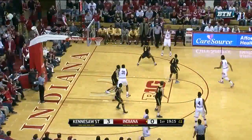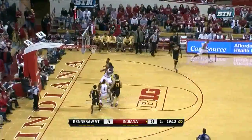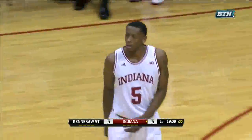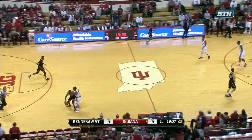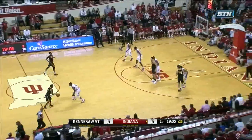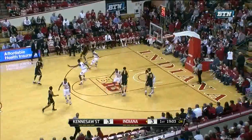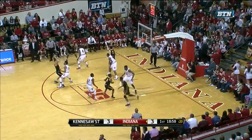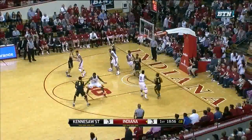James Blackman Jr. Now to Troy Williams. Net for 3. His 5th 3 of the year, now 5 of 15 from beyond the arc, averaging 13 points per contest. Hey, you'd like to see him just shoot that shot. Catches it in rhythm. The defense has to play off him a few feet because of his ability to play downhill. Good for him to get going early.